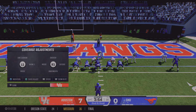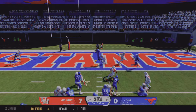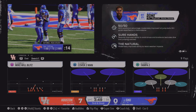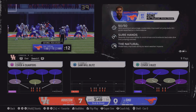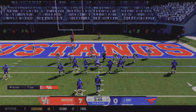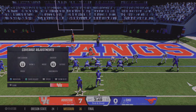Second and goal for the offense. Here's the snap. Quarterback drops back. And the pass is incomplete just across the goal line. Boy, what was the quarterback thinking here? You're inside the 10-yard line. You got a chance to put points up on the board. You can't just randomly throw the ball into coverage like this.